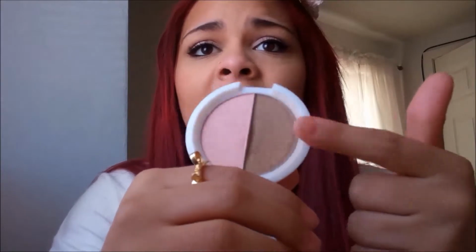The next thing I have is one that I also showed in my September favorites. This is the e.l.f. Blush and Bronzer Duo. I have been using this bronzer like no other. I don't know what it is about this bronzer. I'm wearing it today. It's just a really nice, dark, deep bronzer. It's not too orange. It's not too red.